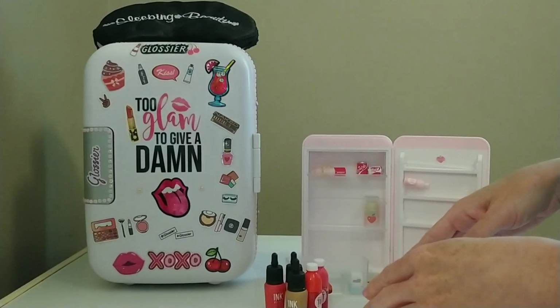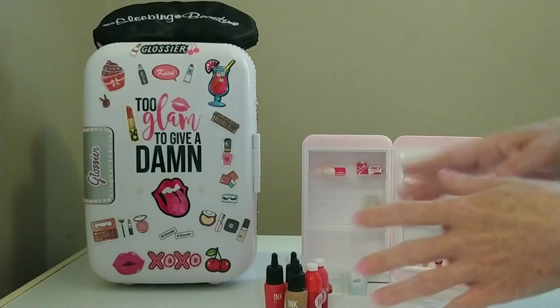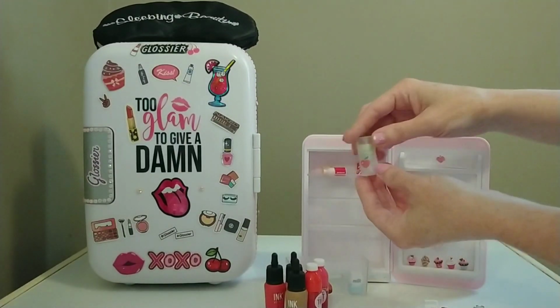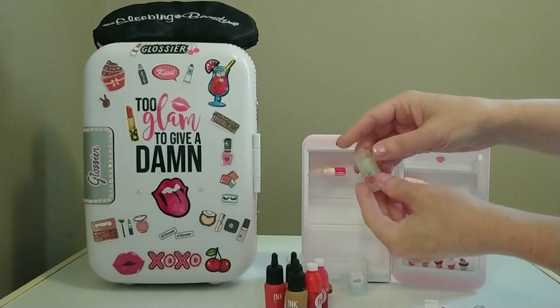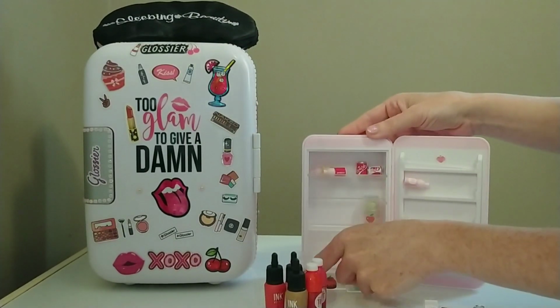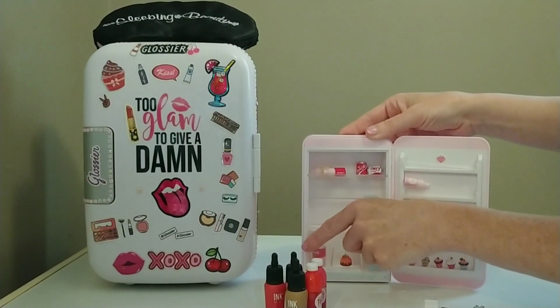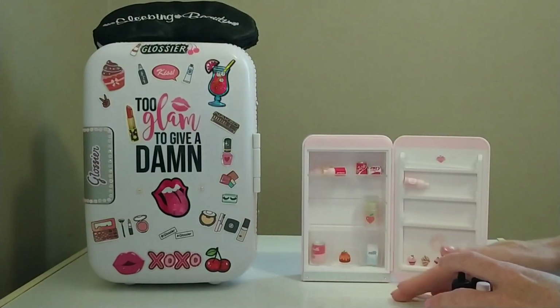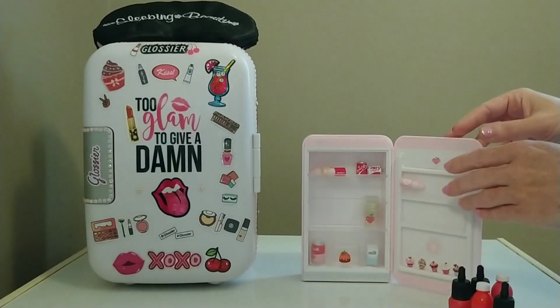I find they do go on dark, so you just gotta dab. Like don't put a lot on, just put a little bit on. And it didn't come with this. This is my little Fructose Cosmetics lip balm. I just put that in there because I thought it worked in there. It was so cute.